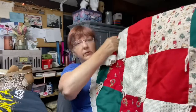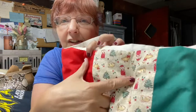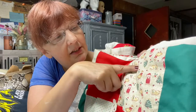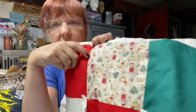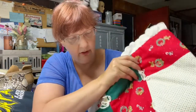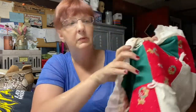Whoever did this did a really good job. And you can tell it's got the little vintage ducks on it, or the geese. And it's got, looks like a vintage Santa bear and a bunny and trees. So really cute. If you are into vintage decorating for Christmas, this would be a good one.